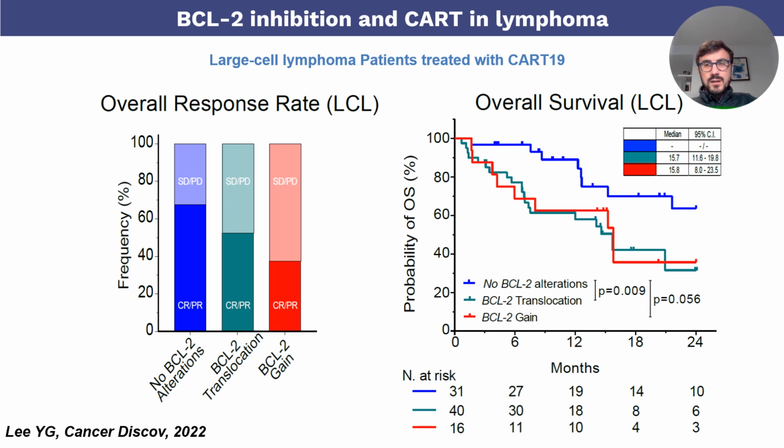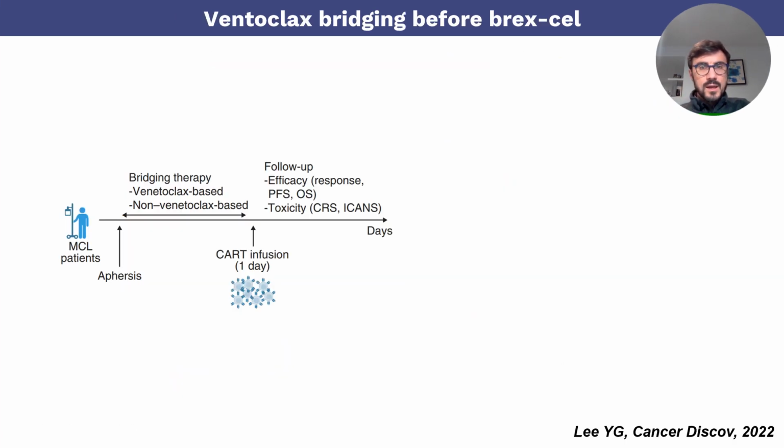And we wanted to see if this was relevant in the clinic. In other words, if BCL2 has a role in lymphoma patients that are treated with CAR. And indeed, we saw that BCL2 translocation and gain, that typically lead to higher expression of BCL2 protein, were associated with very much reduced overall response rate and reduced overall survival. So another rationale to target BCL2 in these cases.